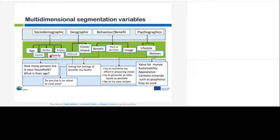So let me take this family, right? Usually you ask, what is your family size? How many persons live in your household? Also, what is their age? Now we know in terms of fish consumption, the presence of children below 12 years is crucial and is impacting the family consumption. So we asked in our questionnaire, of course, about the presence of children below 12 years and whether those children were eating fish. So this would be the example of the domain-specific segmentation base. What you see here too, for example, that we looked into cooking habits and so on and so forth.